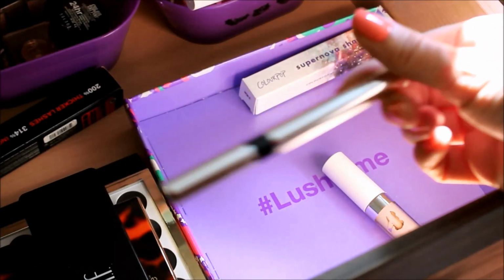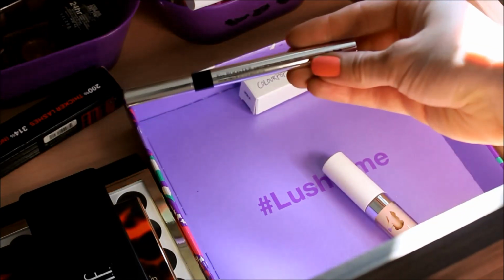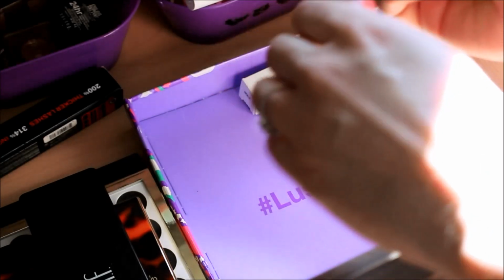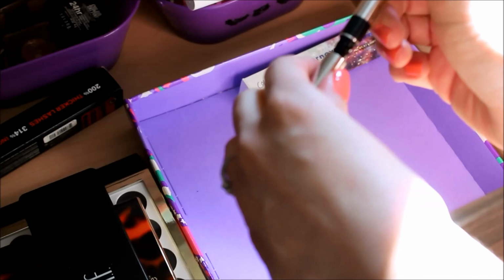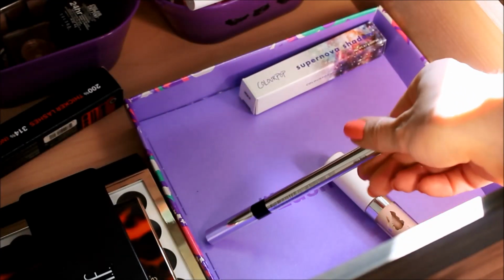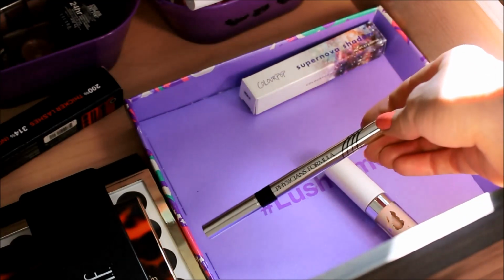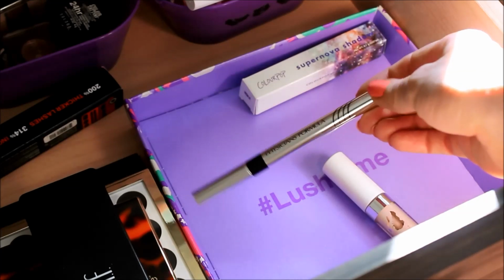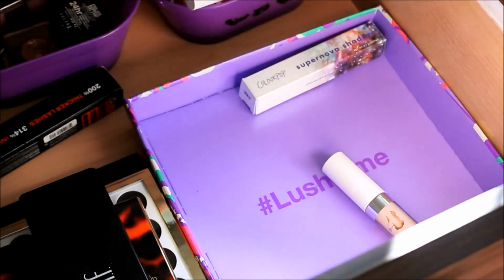This is the Physicians Formula Eye Booster 2-in-1 Lash Boosting Eyeliner and Serum. This is the liquid liner that I picked up when I needed another one, and I've been really enjoying this. I don't know if I like it as much as my Kat Von D, which I know people say they're dupes. I feel like I need a fresh Kat Von D Trooper and test them side by side to know if they are dupes, but I do really like this. So it's going to go over here in with my other eyeliners because it's the only liquid liner I have right now.